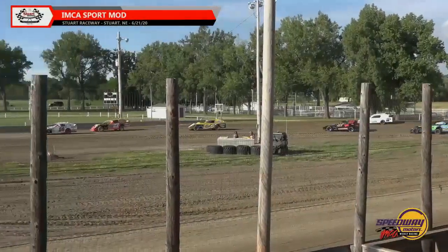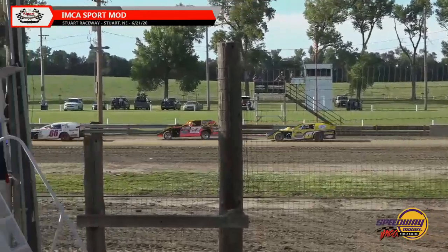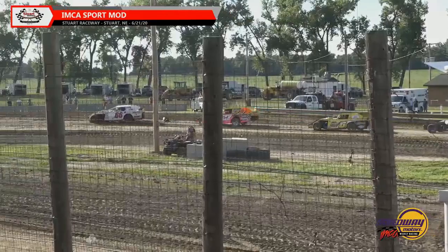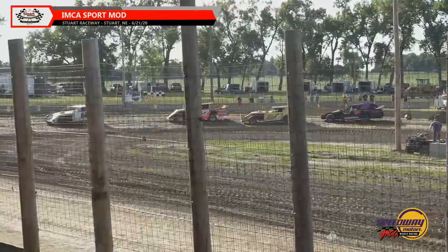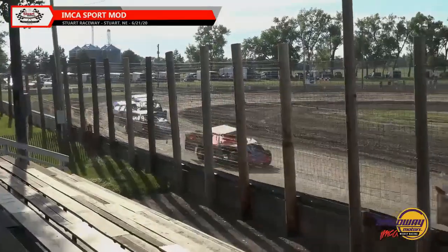So your running order will be the 66M Kevin McCarthy up front, then the 27 of Eric Sloan, then the 6I of Stephen Ives, 52P Brandon Posnicker, 93S Jake Kubik with the caution, 11M Kendall McCarthy to the rear. Green light, green flag, we're racing.